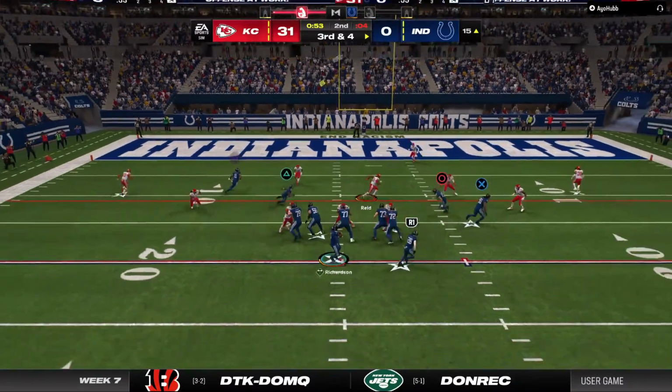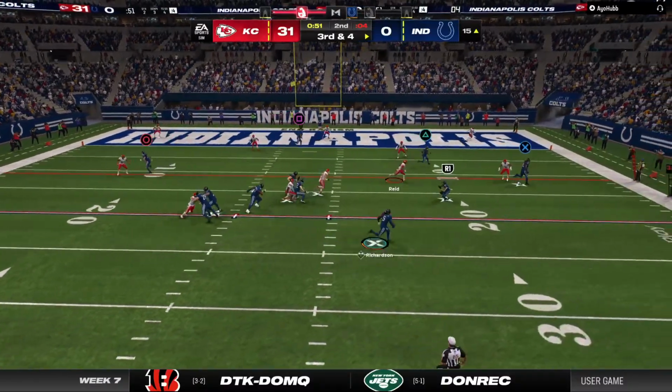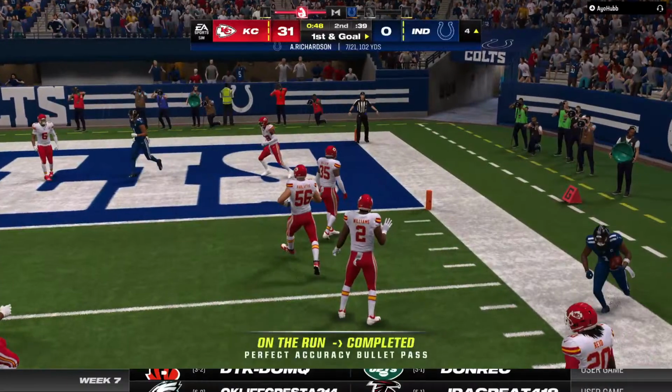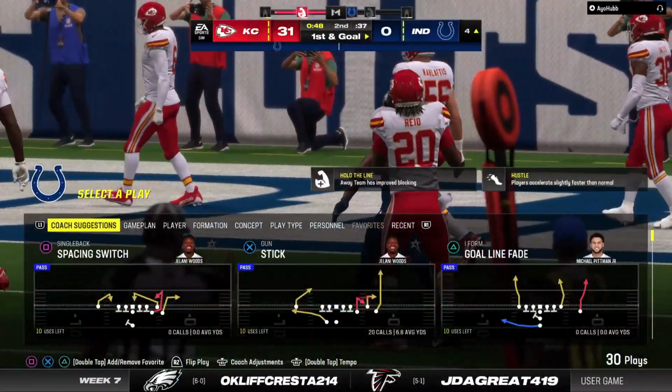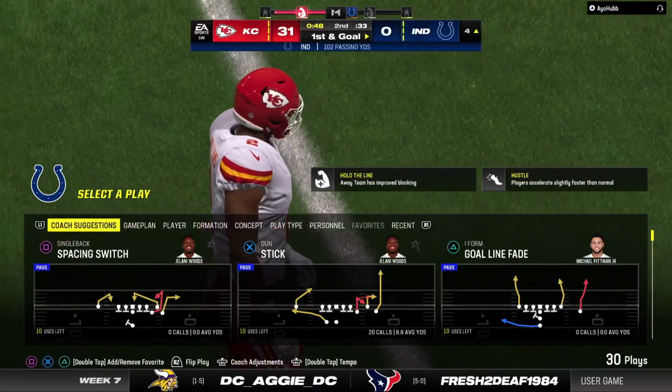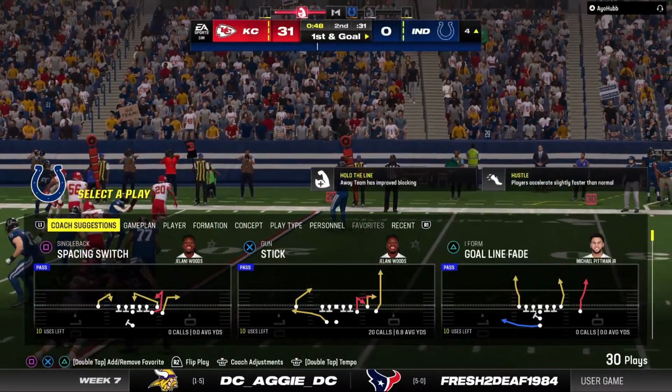Ready? Now Richardson back to throw it. Flushed out right. Pass to the sideline and pulled in. And he's down inside the 5 at the 4 before he's out of bounds. They're able to convert on 3rd down, and that sets up a 1st and goal.